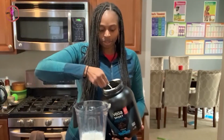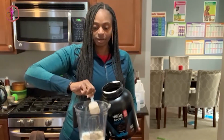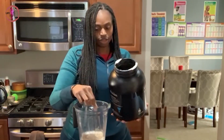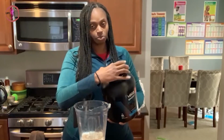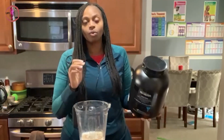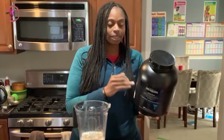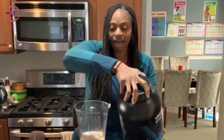So I put in about half a scoop of the Vega, because the Vega is going to give me 30 grams of protein. Half a scoop is gonna be about 15. So that's gonna give me some extra protein that I'm gonna need today, especially since I got a pretty good lifting workout in today. The other thing is, when we talk about having a low carb protein powder, we always wanna look at something that's 6 carbs or less. Because I used half of a scoop today, that's gonna be about 3 carbs.